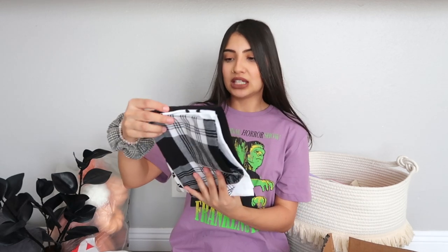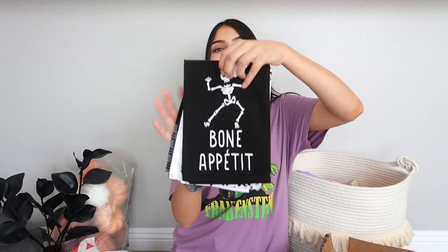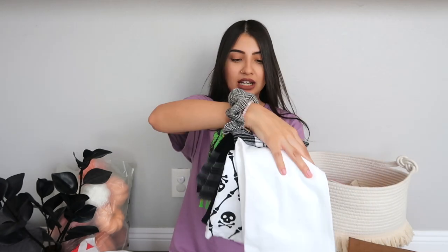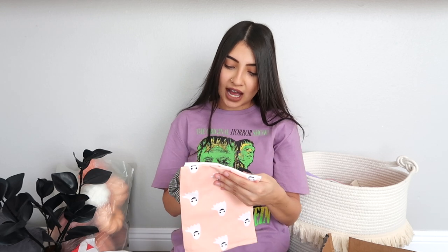And then I grabbed some kitchen towels. So these ones were $10. It says bon appetit, and then it has a skeleton on it, and then the other one just has skulls and bones all over it, and then this one says bewitching in the kitchen, and then it has a witch hat, and then this one is just black and white buffalo plaid, I think is what it's called. So I got that, so it came in a four pack. And then the other ones that I got were $5.